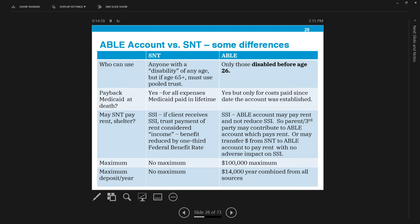So I think for all of us, we need to get into the habit of asking, when someone is on SSI, were they disabled before age 26? Because using an SNT with an ABLE account, using them together, could be a really important planning tool. They are more restrictive in that only people who are disabled before age 26 can use them, while an SNT can be used by anyone with a disability of any age.